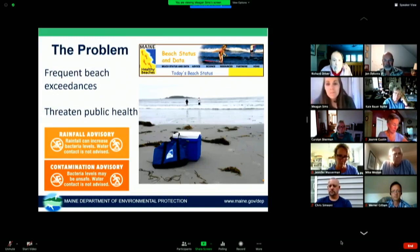As Allison mentioned, we've been monitoring in this area because of frequent beach exceedances. A beach exceedance means that bacteria levels have been over our safety threshold. We like to let towns know that this is not the only town with frequent beach exceedances, and not the only area where we have persistent issues with water quality. But this is one of the only areas where we have enough local engagement to try to do something about it. So this is why we're engaged, because the town's engaged.